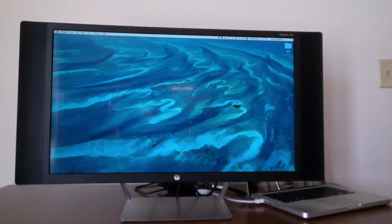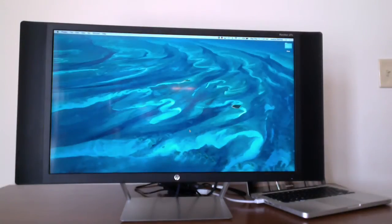If you're looking for a nice video monitor, basically one that you want to watch movies on, or video edit like I do and a bunch of other people, this is a great monitor for that. If you're just surfing Facebook, not really doing anything else, this might not be the monitor for you. But overall, I really like the monitor. I think it's well worth the money.